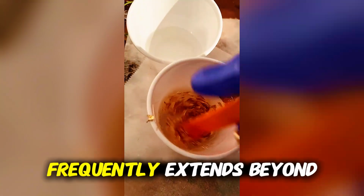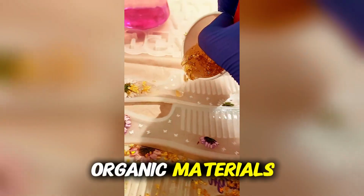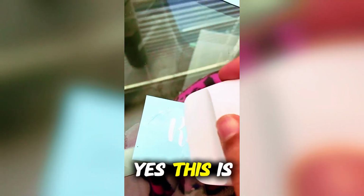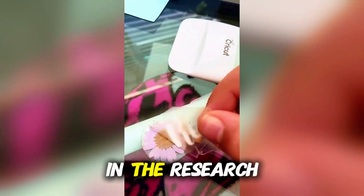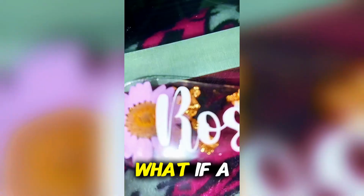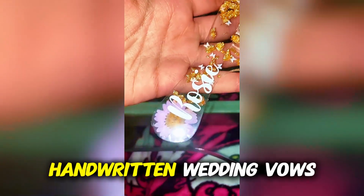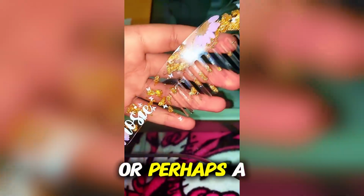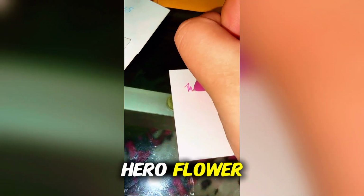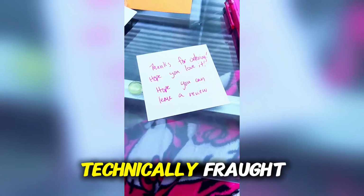But the composition frequently extends beyond organic materials. A fascinating technical challenge arises when clients request the integration of mixed media. Yes, this is one of the most compelling workarounds in the research. Consider a highly common request. What if a bride wants her physical, handwritten wedding vows, or perhaps a Polaroid photograph from the reception, suspended inside the resin block directly beside the hero flower? Which is a lovely idea, but technically fraught.